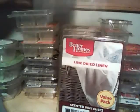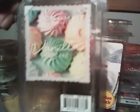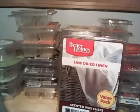One of my favorite vanillas is by Sonoma, Vanilla Cupcake. Love this. It smells a little plasticky on cold sniff, but once you melt it, it's super rich and just amazing. Buttercream, cakey. Love it. Throws really good for a vanilla.